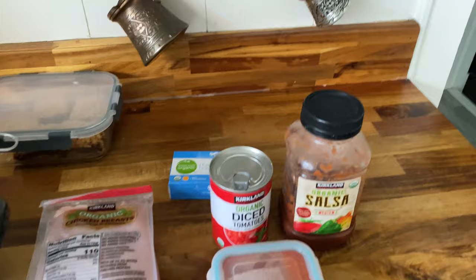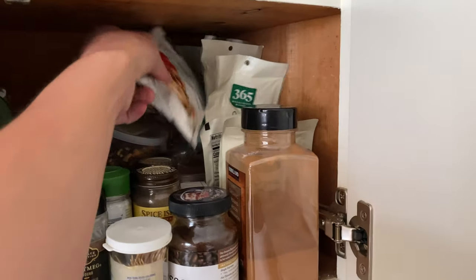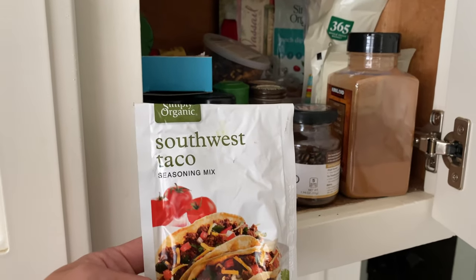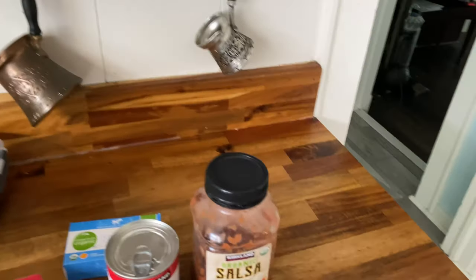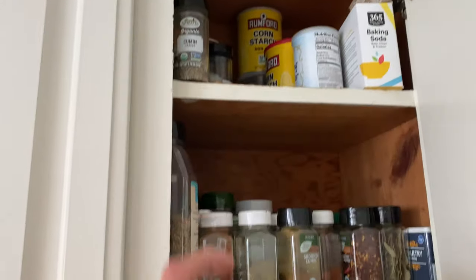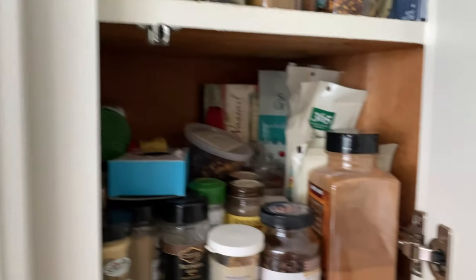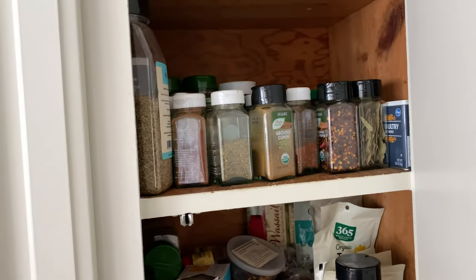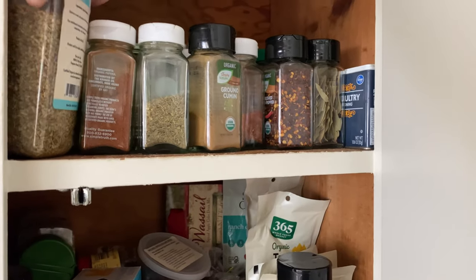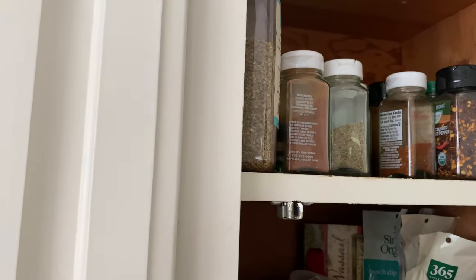Some spices and seasonings. My spice cabinet is really messy right now, so just excuse that. I may put some Southwest taco seasoning in here. I think I might do that. Maybe some other, like oregano. Let's see. Let's get out some salt. And this is pepper, not cumin. I may do some fresh garlic from the fridge and not powdered garlic. Or I may do some cumin, I don't know.